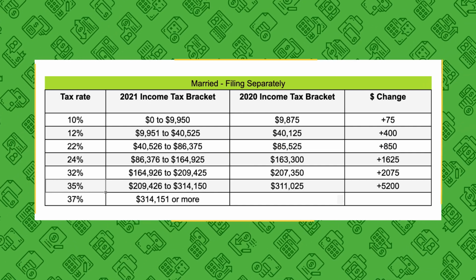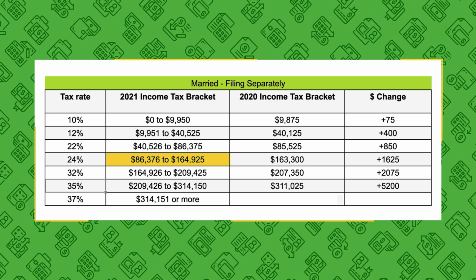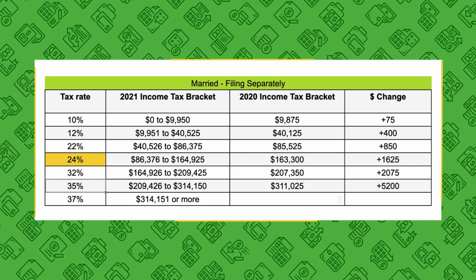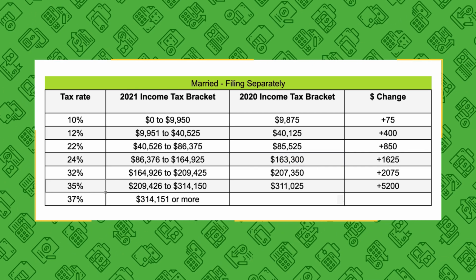Next, any income you have between $86,376 and $164,925 will be taxed at 24%, which is an increase of $1,625 compared to 2020.